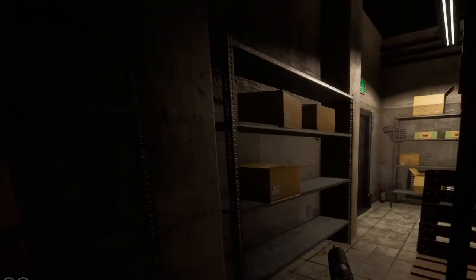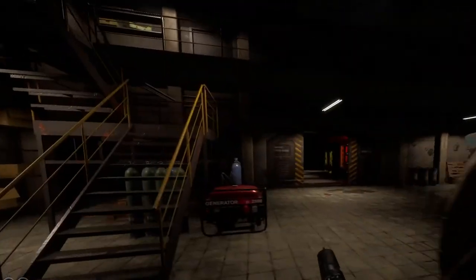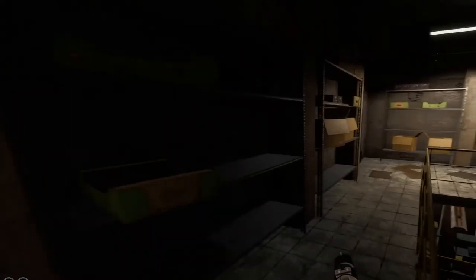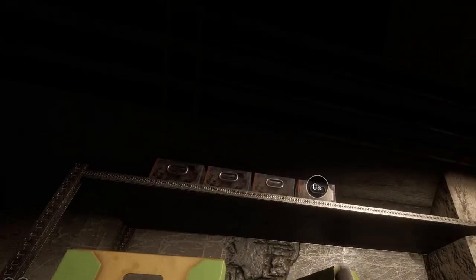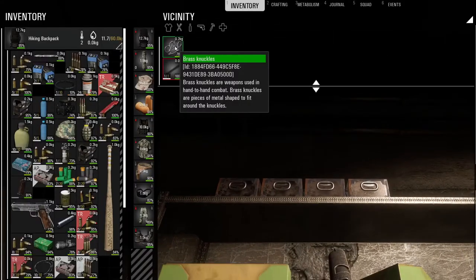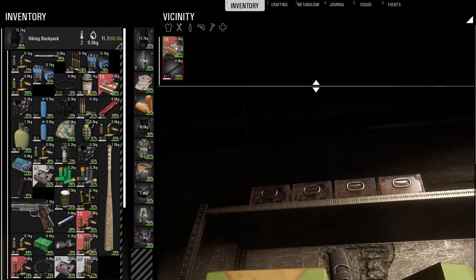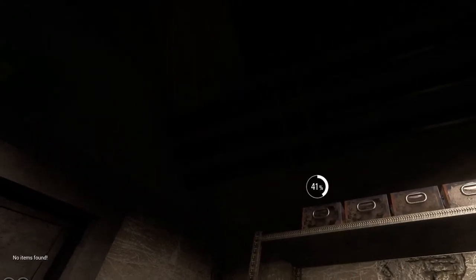Right, so I guess we pick a door and we go through it. Let's go upstairs first, actually. Yes, that's what I want. I want that. Ammunition, as much ammunition as we can get. Earplugs, I've got them. Can't touch that one? Yes, I can. Oh, I don't want a scarf.